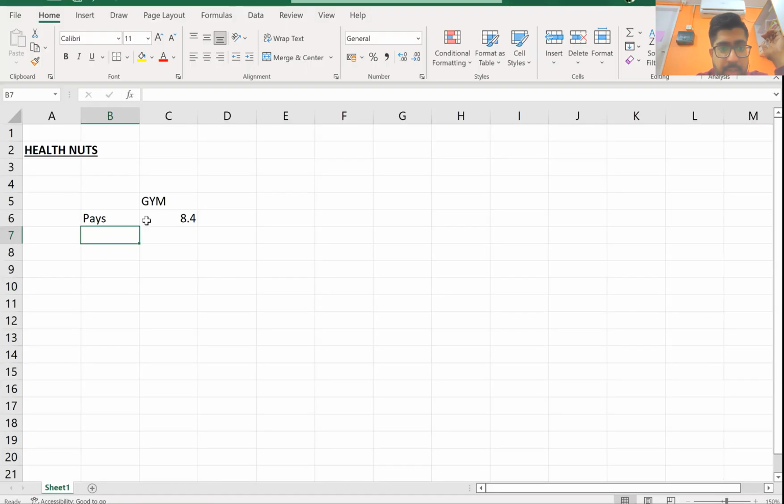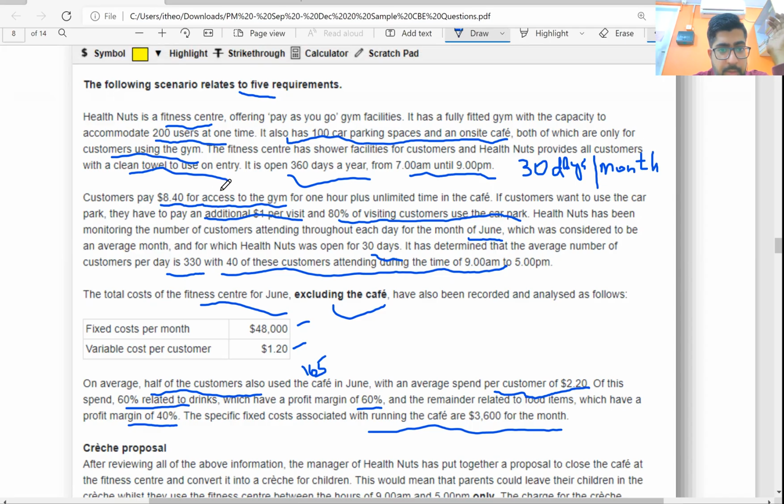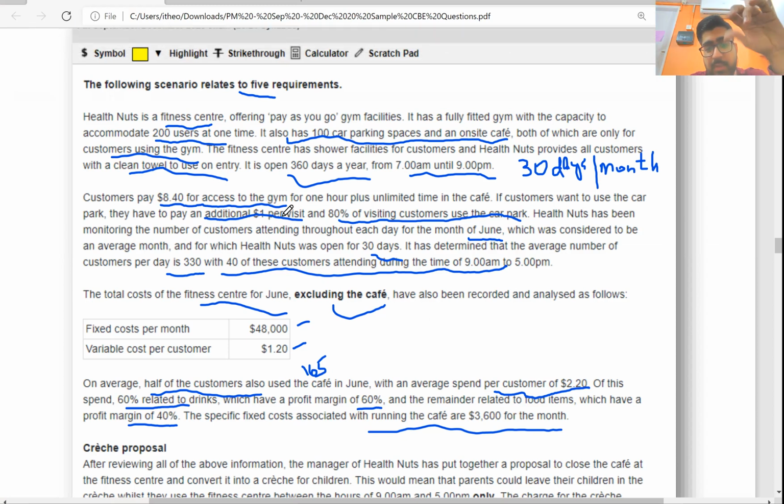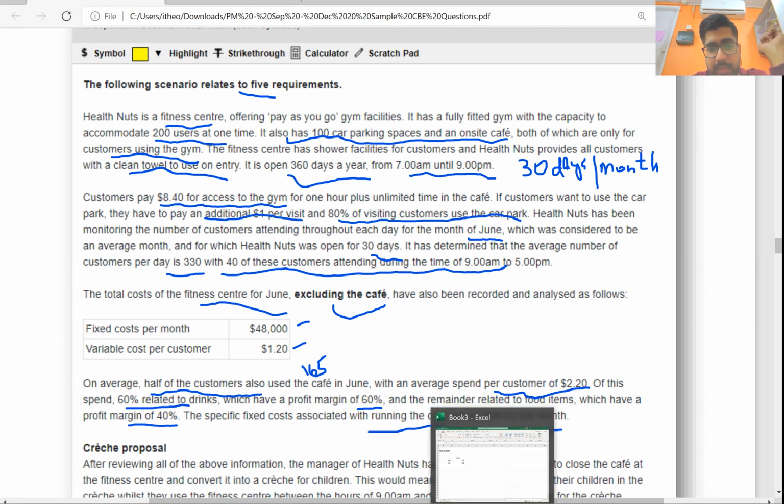That means if you find an average for the car park, they're paying 0.8. Okay, 8.4 they are paying for the gym, and 1 per visit. So 1 more they are paying, but 80% of customers are using the car park. That means on average, we get 1 into 80%, 0.8.